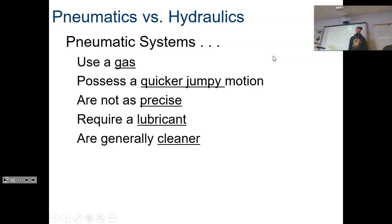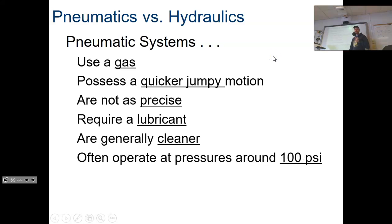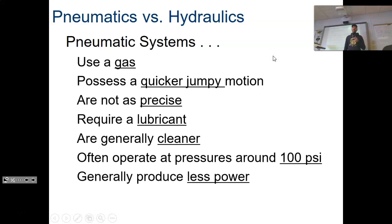The hydraulic fluid can get over all sorts of stuff. So if you need, like in food applications, pneumatics are generally used because they are cleaner in that way. They operate around 100 psi, and they generally produce less power. You can get a lot of power out of them, but you're operating at much higher pressures in that case.